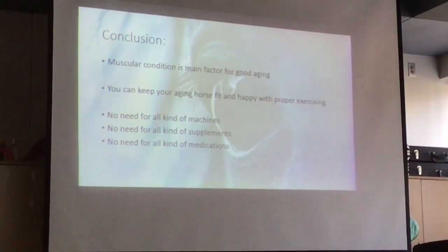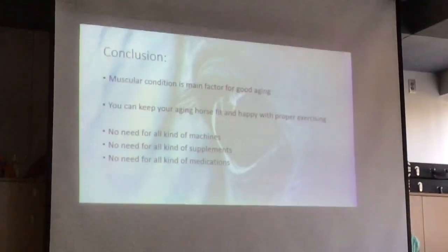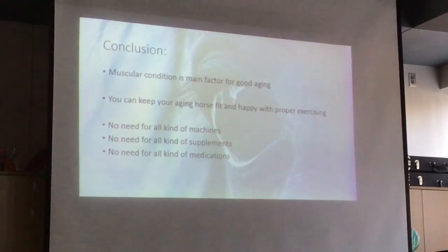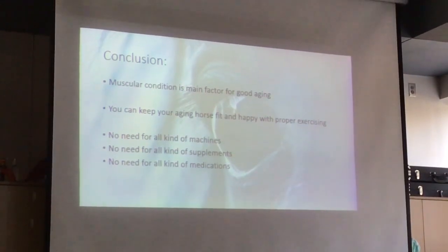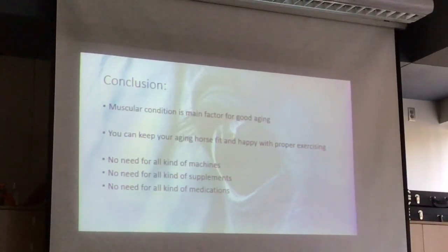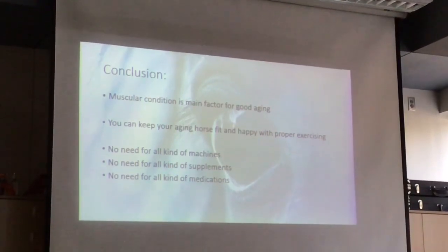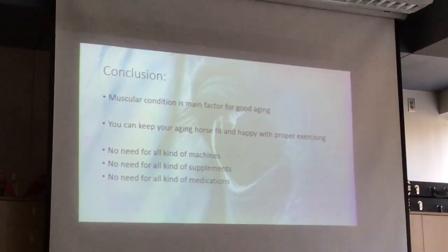You don't need machines, you don't need supplements, you don't need all kinds of medications. Luciano, 20 years old, 25 years old, not any medication. If there's a problem, he gets it, but he had no painkillers. The only thing he got was Prascend after like age 20 because he got Cushing's. Well, then that was useful. Wally, 21, no medication. Roy, 18, no medication. Never, except if there's a problem, a week or something like that, nothing. And they get there and they do good, so you can get there.